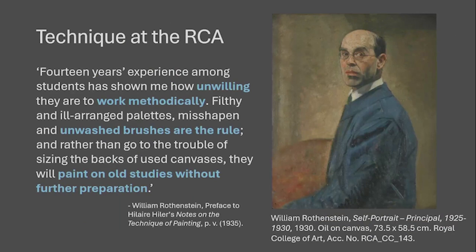Given how little information we had about the artist, we were hopeful that information about the RCA and their teaching at the time would give us a little bit of insight into Felicia's practice. Unfortunately, information about that was quite sparse as well, so we sought out other sources to give us an idea of the technique that she might have been exposed to.